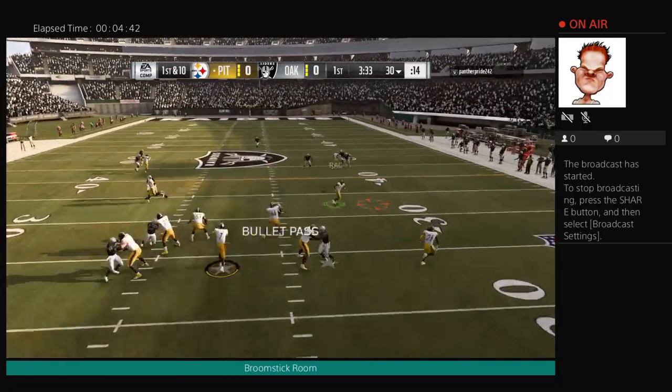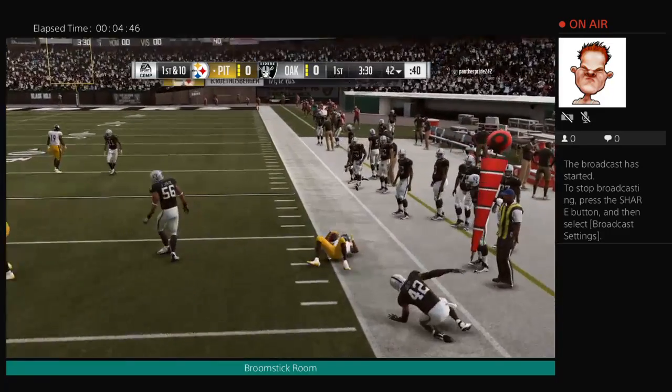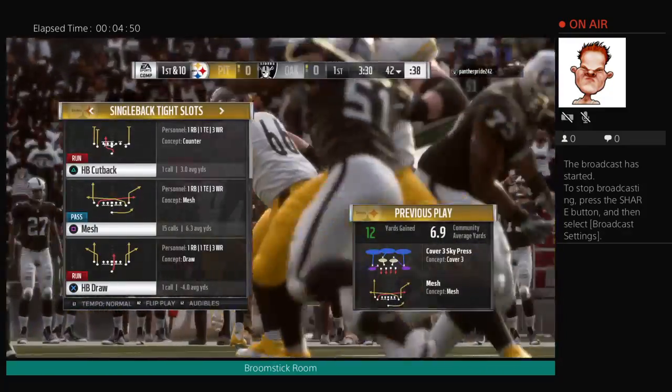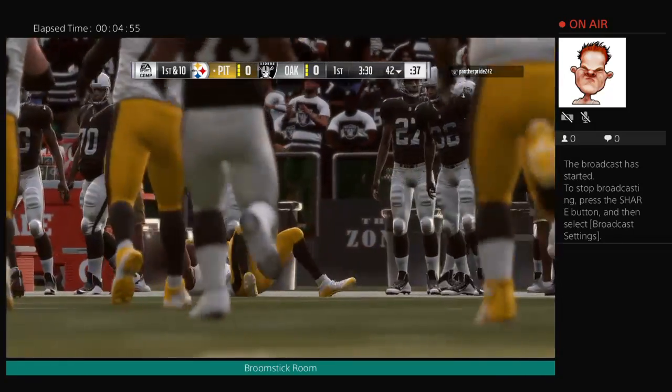Now Roethlisberger on 1st down. Man open right side. It's Rodgers. 12 yards that time for a Pittsburgh 1st. Doesn't matter whether it's a zone coverage or a man coverage, the drag route can be effective when it's run well.